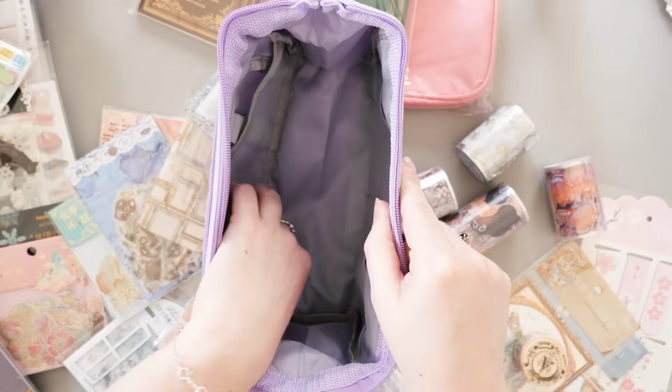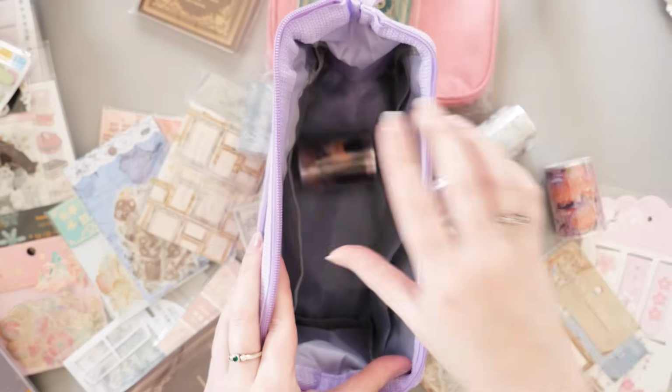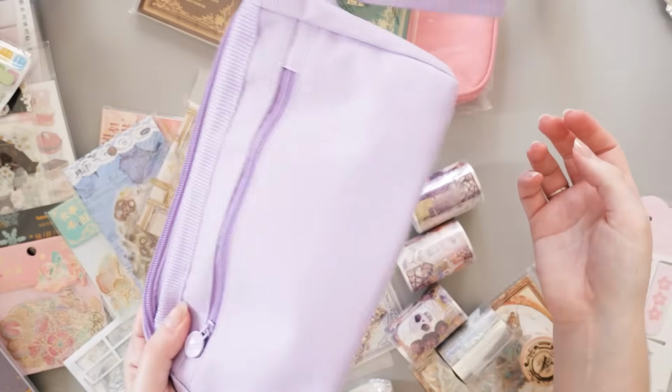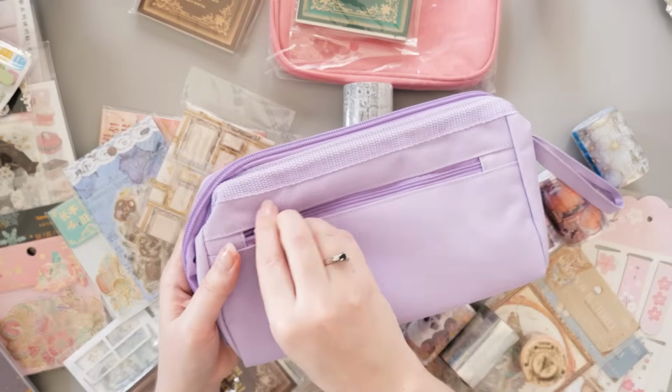But you can fit a whole lot of stuff in here, so I am still happy with it as a purchase. You can fit Tombows in this part, if not the other. Like, look at this. I'm just gonna toss a bunch of washis in there. Like, these are pretty big ones. So much room still. Amazing. And I'm planning to cover this with some enamel pins as well, which is nice.